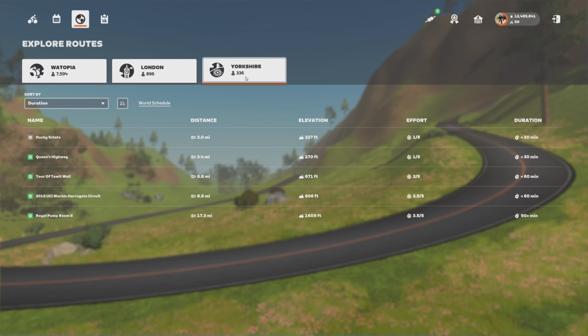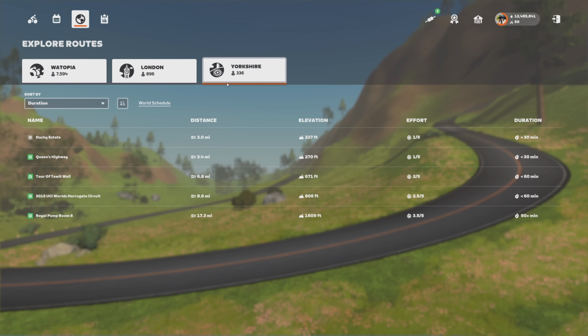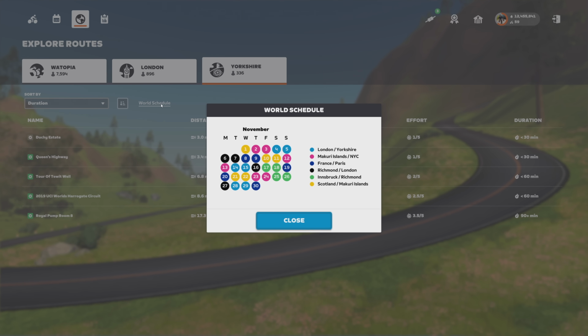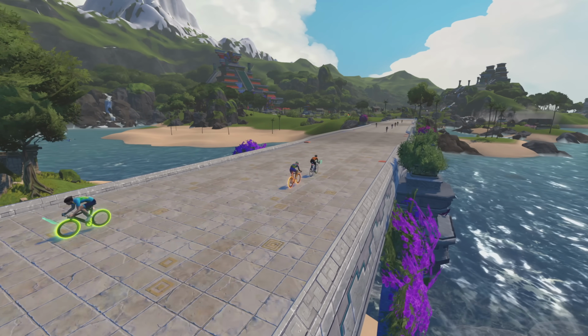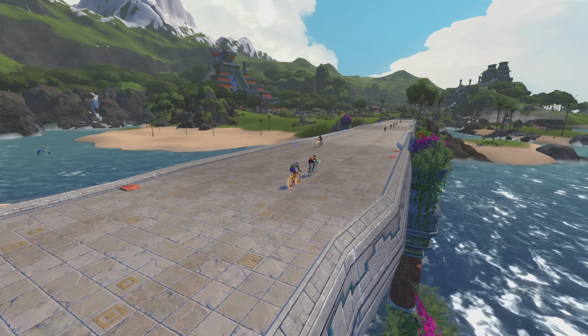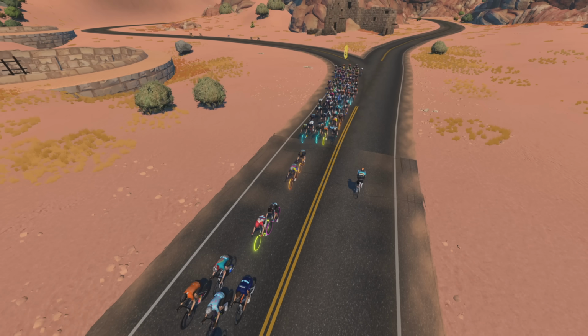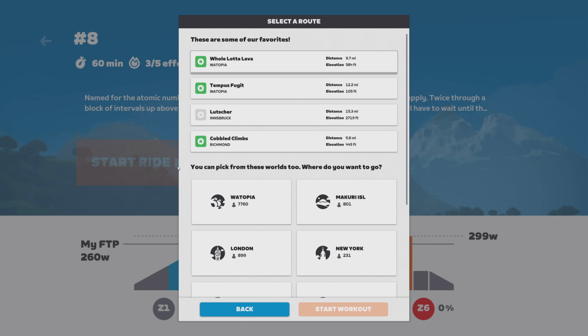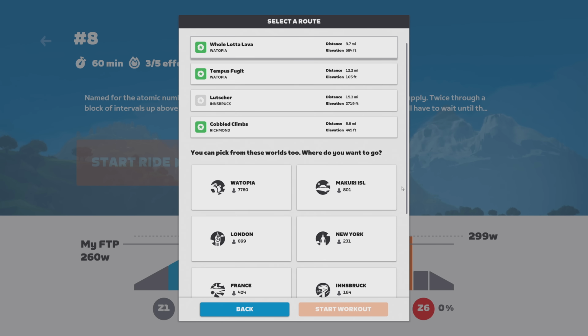In addition to Watopia, Zwift features two guest worlds that rotate according to a fixed schedule. This strategy intentionally limits the number of accessible worlds at any one time, and that is to concentrate riders in fewer worlds to create that bustling and social atmosphere. This approach has proven to be very effective for Zwift. Today, despite having three worlds open simultaneously, you'll find the roads, especially in Watopia, full of riders. You can also select a workout first, and then Zwift will give you the option to select which route you want to ride on.